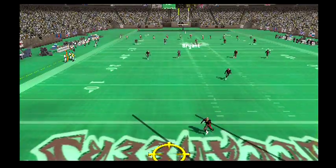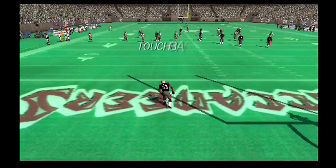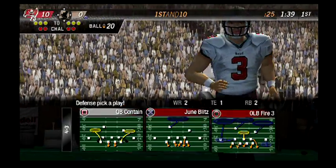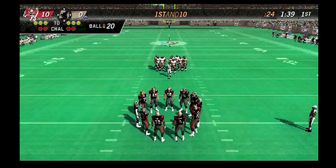Good distance. This one is taken by Moore. In the last series, they forced a bad pass and got the interception. First and 10.